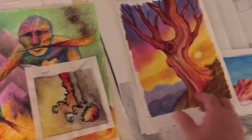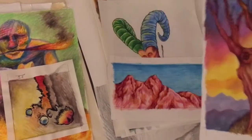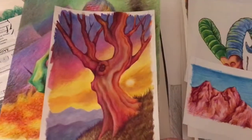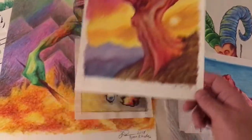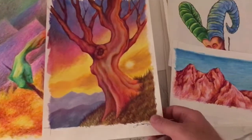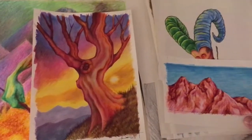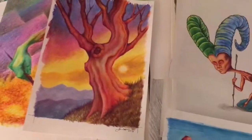These are some examples I pulled out for commission for a friend. I pretty much put all my artwork out and said, hey, what do you like? I'll do something that looks like whatever you pick out. And so I picked a bunch, and so these are the ones he came up with.